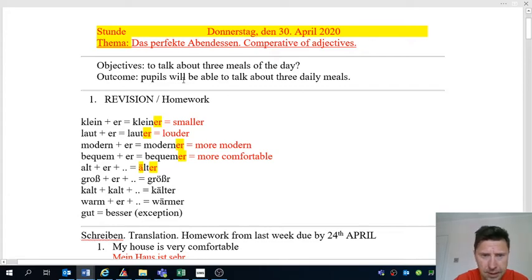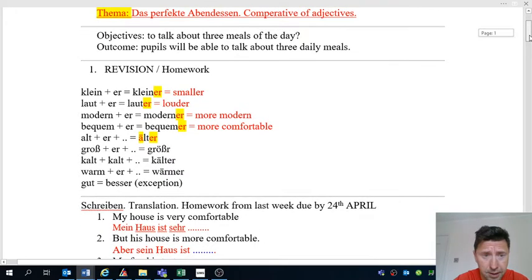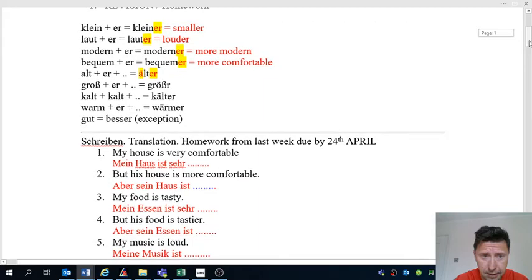So by the end of this class today or tomorrow, if you choose to do it over 2 days, which is possible, you should be able to have a good handle on those adjectives and indeed on some vocabulary with regard to meals of the day.